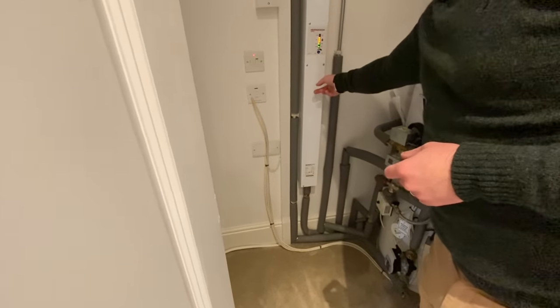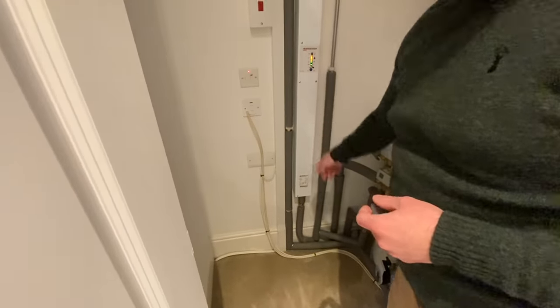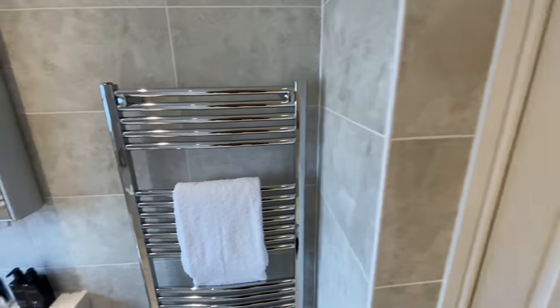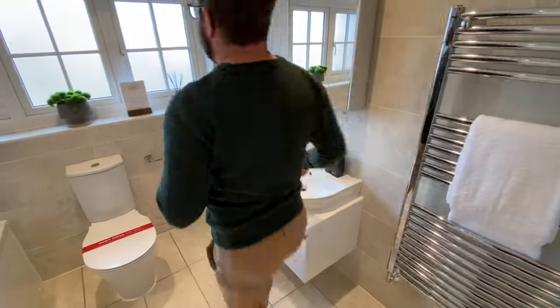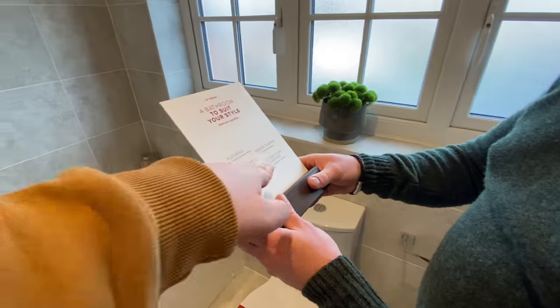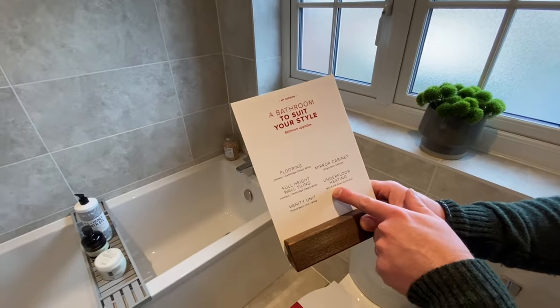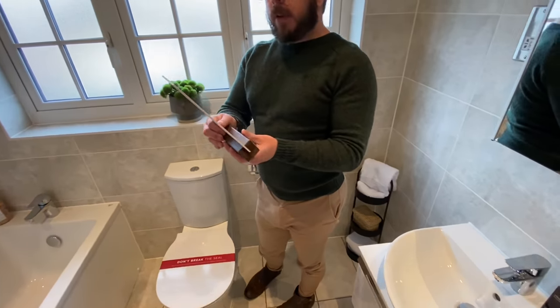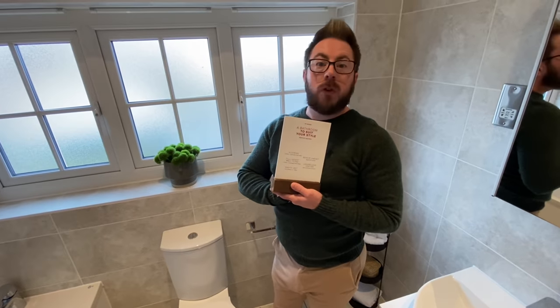That's new to me. Is it underfloor heating? It could be, couldn't it? Only a towel rail. Underfloor heating. So there is, with a smart controller, which I think will be somewhere. So you can have an optional upgrade of underfloor heating.